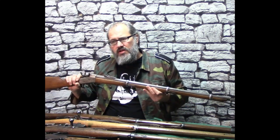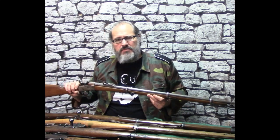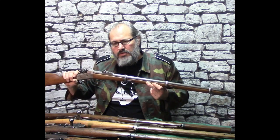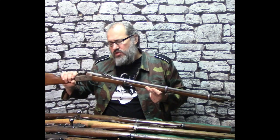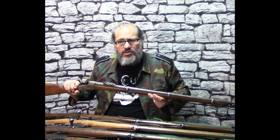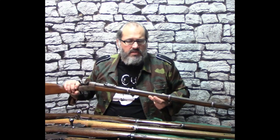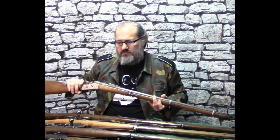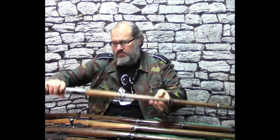The other late model, although it may not have seen much use, Remington did produce in 8mm Lebel for use by the French during the First World War. Although rumor has it that those went straight to the stockpiles, went straight to surplus, and never actually saw use. The Remington Rolling Block.